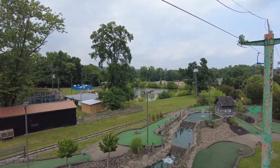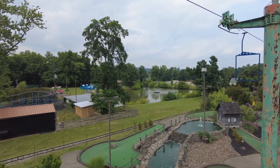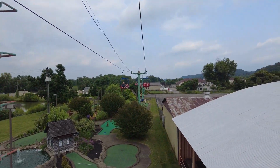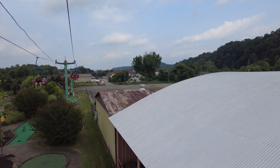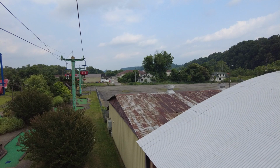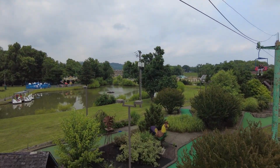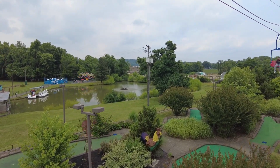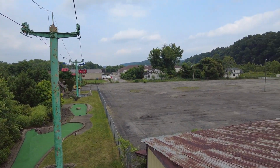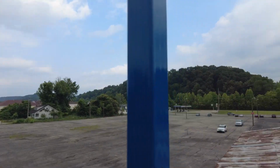West Virginia is a pretty interesting place. I don't want to say too many negative things, but yeah. Look at this one. This one doesn't even have a chair on it. This park definitely has potential to be nice. I mean, just fix it up around the parts that aren't so great. I would say, you know, it's not too bad. It's got a nice classic vibe.